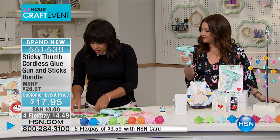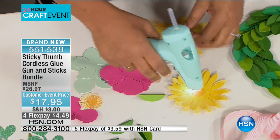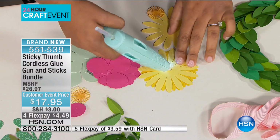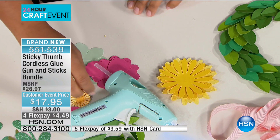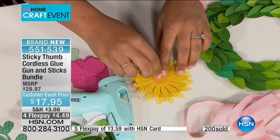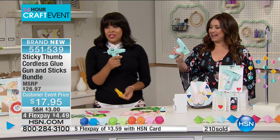Another great way to use your glue gun is to make paper flowers. This is one of my favorite things to do. So why don't we decorate our pretty wreath with a beautiful yellow flower. You don't have the strings, you can see. Yeah, you can see I'm not getting a ton of string and pulling because it's that low temp glue gun. And I can do this at my table, in my living room, or on the floor. I feel like I want to walk around the house and fix a bunch of things that need to be fixed. Exactly. What needs a glue gun right now?